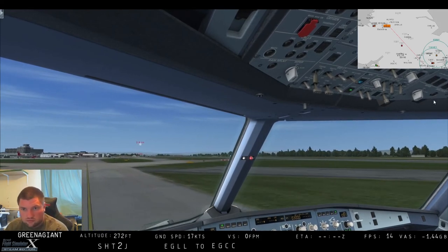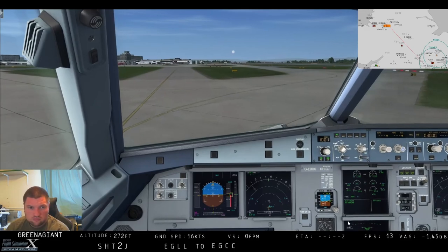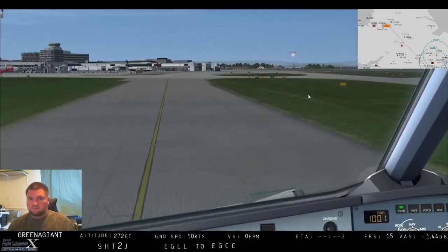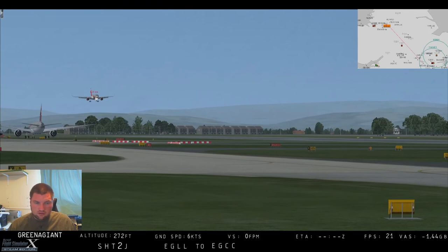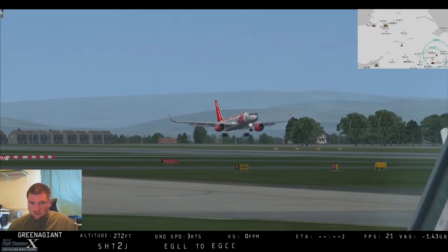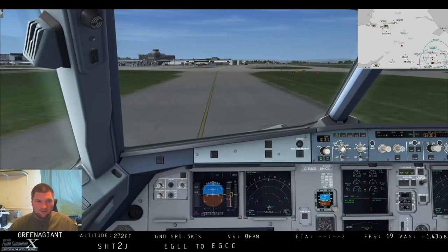Flyduo 1 Mike Romeo, are you able to take a Lima to Romeo out of 2 Juliet? Is that a Lima to Romeo? Why is it blowing me over so much? Yeah, we can take that. Roger, you're clear to... Oh, there's a bit of a conga line going on there. Oh, he's going to be right behind the post. That's an ILS landing. If not, well done.